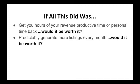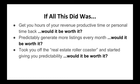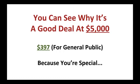If all this did was generate more listings every month, would that be worth it? From my perspective, for only $4,158, it would be. If this took you off the real estate roller coaster and started giving you predictability in your business once and for all, would that be worth it? From my perspective, for only $4,158, it certainly would be. So you can see why this would be a good deal at $5,000 or close to it.